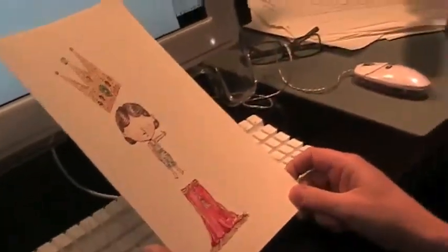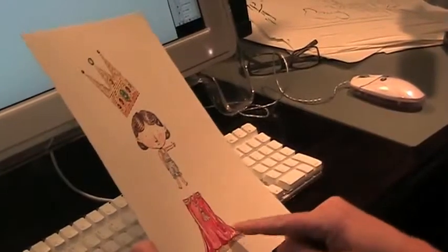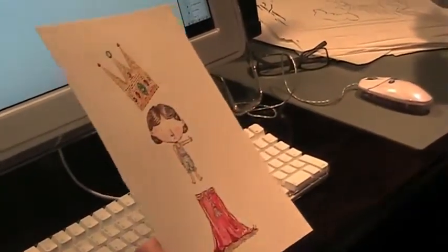Okay, first I start with a white page. And then I will do a drawing, like this is what you guys were asking about. That was my original drawing of Princess Hyacinth. And I was going to do all the artwork in watercolor.